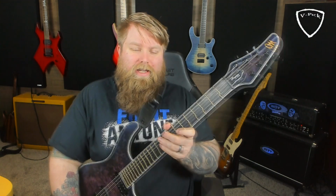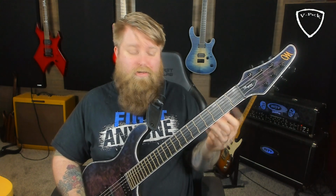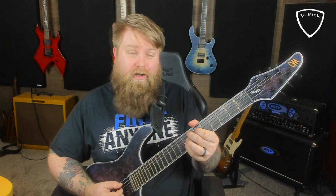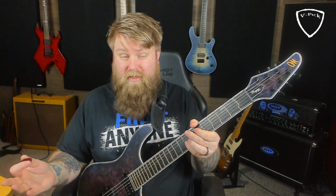So the first chord is an E major 7. Very simple chord voicing, just sounds great. I'm playing 7 on the A string, 6 on the D, and 8 on the G string. And again, I'm playing with just as much distortion as I did on the original track, just so you can hear these in the context of the track.